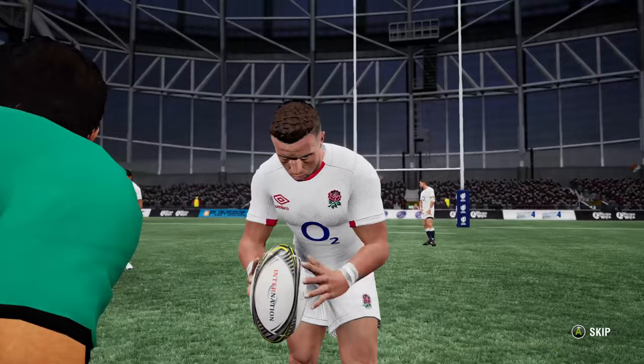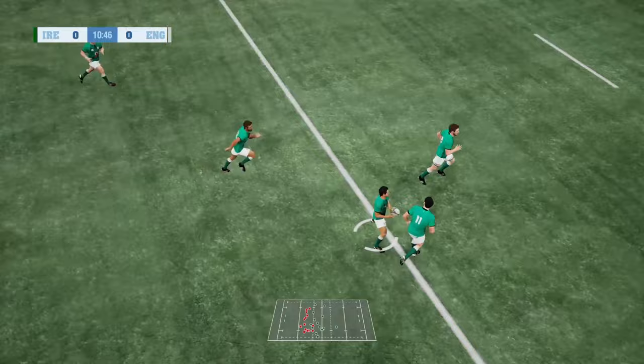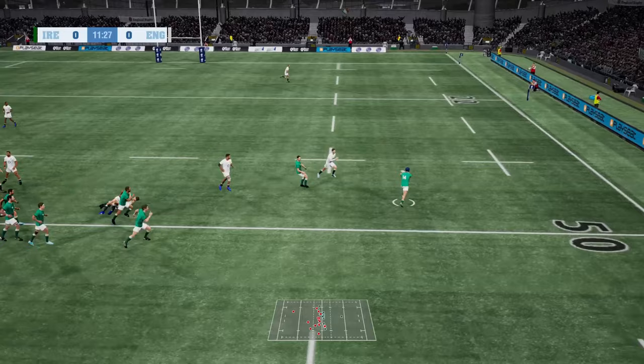And put down from Freddie Steward, not taking any risks there, puts it back into the 22. And George Ford will drop out this one nicely. Finally again, open areas to Gibson-Park into that midfield, the danger of the ring-rose. They get it out to Mack Hansen, who has the pace just about to get away from Daly.